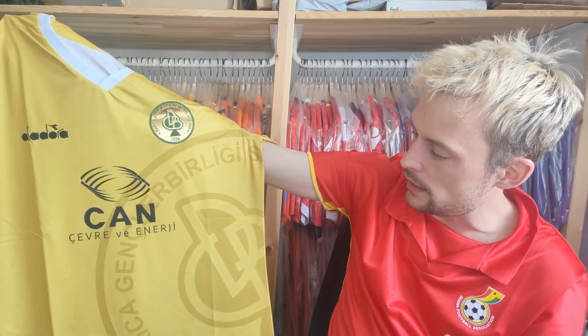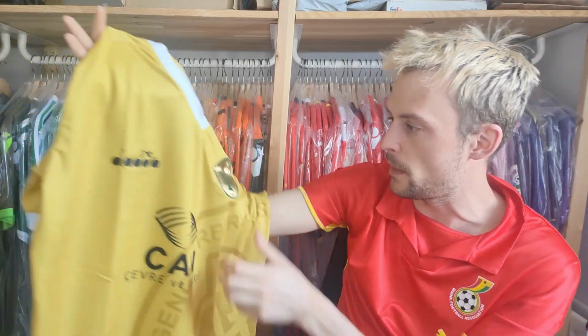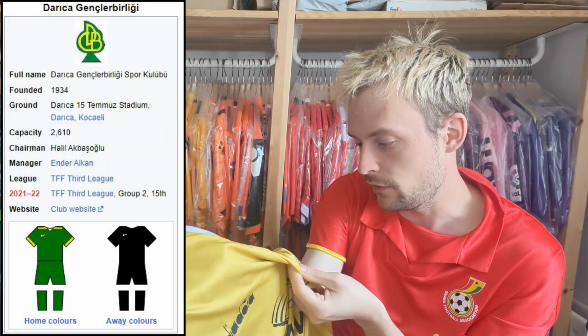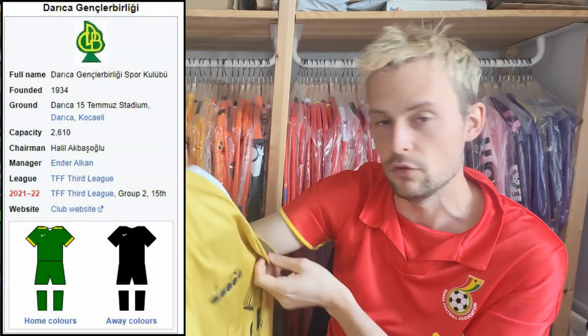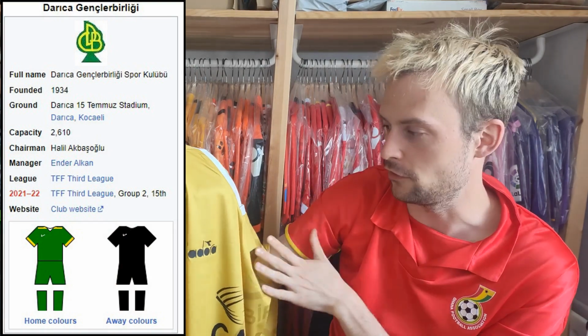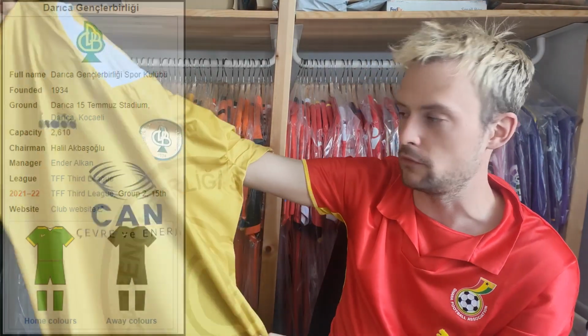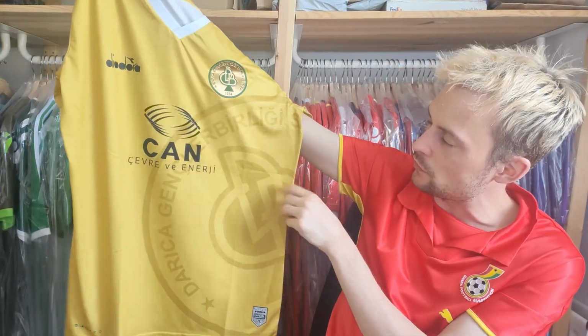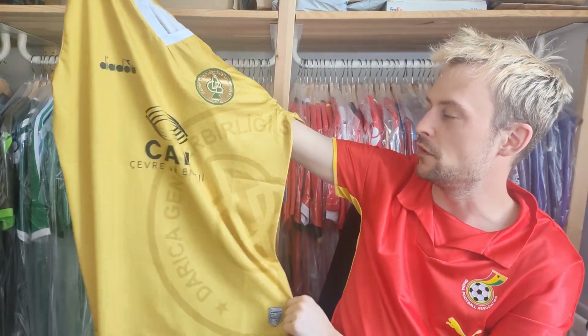Now, this one has an interesting name because it's one that I'm going to struggle to pronounce. So it says Darika Gençler Birliği Spor Kulübü. That's as good as you're going to get from me. They don't play in the top division. I don't believe they play, probably 3rd division. But you have this very, very cool screen printed version of the crest on the front of there.